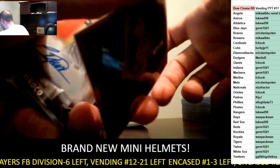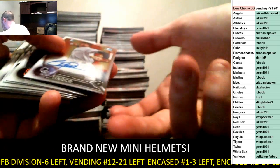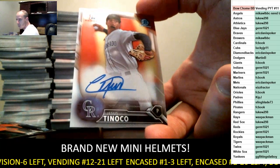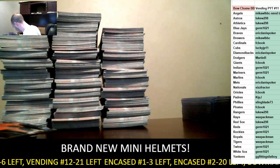That's a refractor out of $4.99. Al Kaline out of $4.99. Behind that is Jesus Tinoco, auto for the Rockies. Tinoco. That is going to Germ.